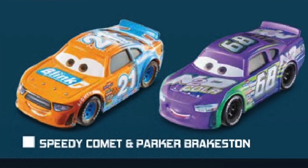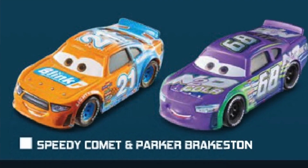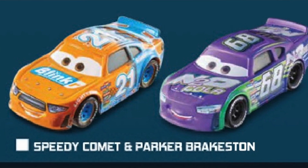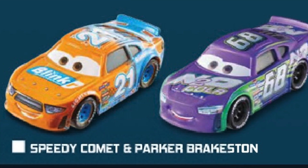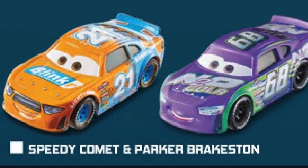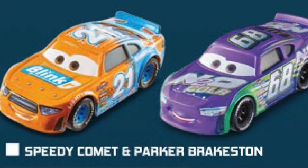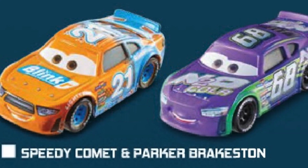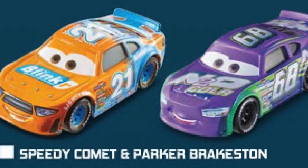The last notable 2-pack, aka the last one that hasn't already been released, is Speedy Comet and Parker Breakston. While it hasn't been released this year, this 2-pack was made on the Blue Desert art, so it's nothing really new, but in case you missed that 2-pack for the Made in Thailand variants of these, now's your chance to get them. I actually didn't buy these, so maybe I will this time. I'm not entirely sure. Again, I'm not necessarily a huge fan of the Cars 3 stock cars from Thailand, but I did like Cal, Bobby, and Brick, so I might get all these just to match.